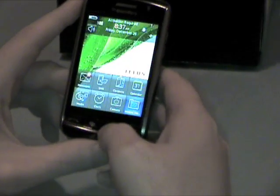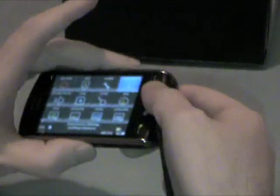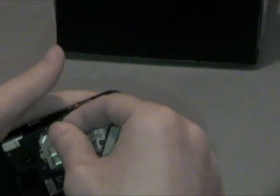So in this case, it seems like the phone doesn't want to connect. So what we're going to do is take the battery out. We're going to leave it out for a couple of seconds, maybe 5 seconds. As you can see here, as I was telling you, there's a FIDO SIM card here. So I'm going to put the battery back in.